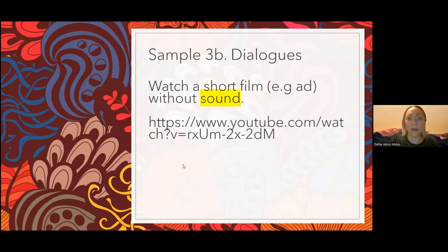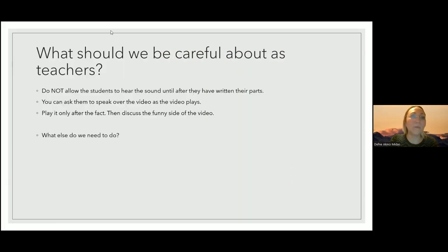All right. Let me move that. There's too many things. Let's go on. Oh, I also added these points. Please don't allow the students to hear the sound until after they've written their parts. We want them to be creative about the whole situation. You can ask them to speak over the video, play it only after the fact, and then discuss the funny side. And I can move on.